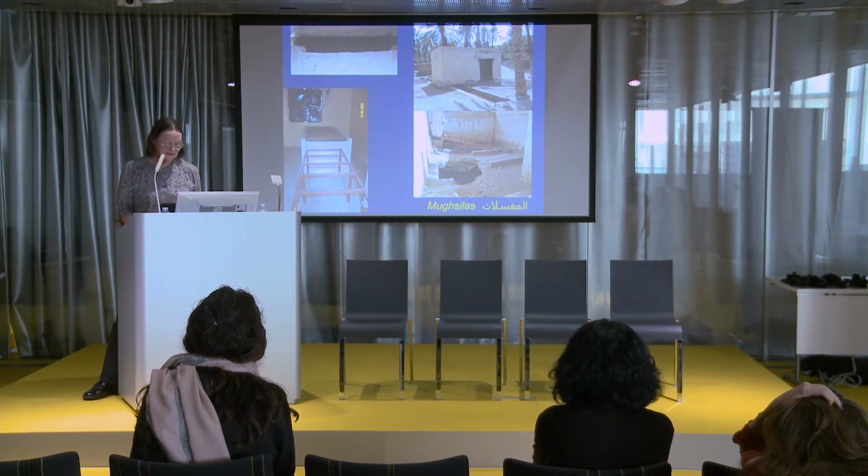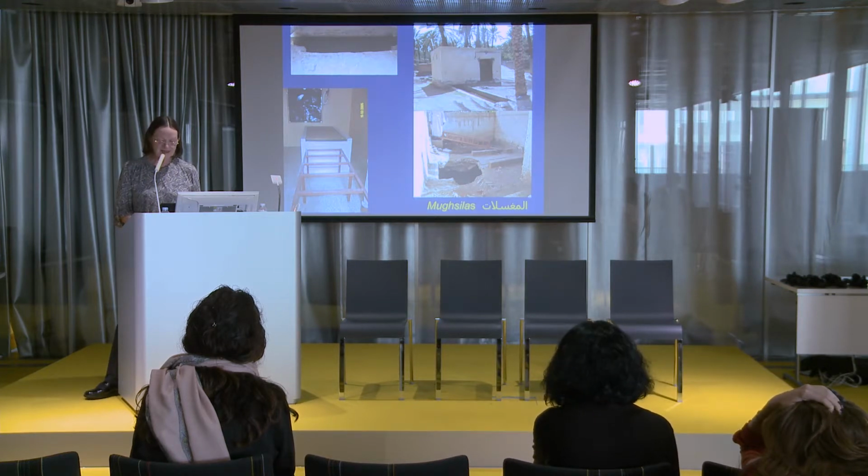The mughsila is for washing dead people. It was simply a bench or two on the side of the channel, as top left, using a pallet to place the body over the water. Some are inside small buildings, top right in Al-Fat.